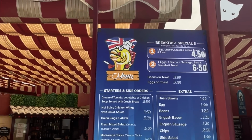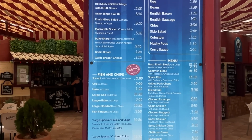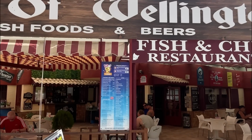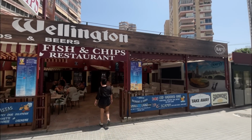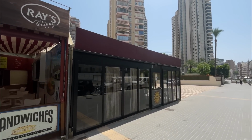And here they have two different variations of it. Basically, it's a double of some things and some extras. Fish and chips menu. They have different types of salads here. Very nice fish and chip restaurant with a lot of other types of food. And a takeaway available, as it seems. They've opened up already from first thing in the morning.